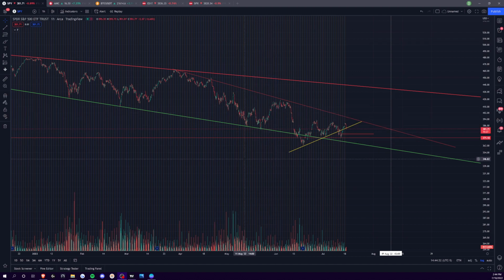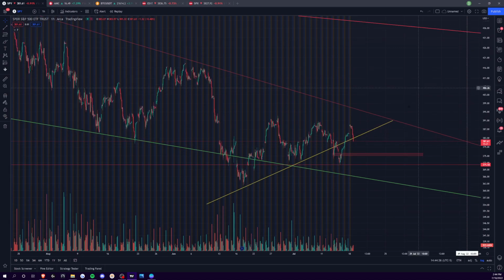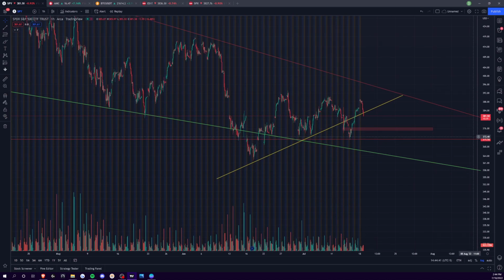Let's get into the market. Let's dig around, look at some charts, see what's going on. Looking at SPY here briefly, the market's about to close in 15 minutes. You do have a clean break here.